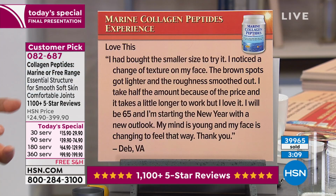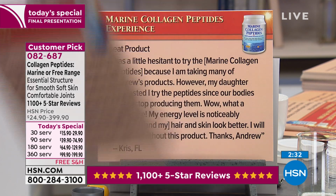I'll read a few more reviews before we run along. Love this. I had bought the smaller size to try it. I noticed a change of texture on my face. The brown spots got lighter, and the research talked about that as well, UV spots, and the roughness smoothed out. I take half the amount because of the price, and it takes a little longer to work, but again, the research talks about 2 and 2.5 grams. Our serving size is enormous at 5 grams. I will be 65, and I'm starting the new year with a new outlook. My mind is young, and my face is changing to feel that way. Thank you from Deb in Virginia.